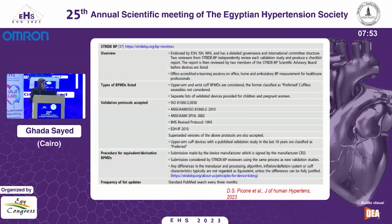This is an example of the STRIDE blood pressure, which is endorsed by the World Hypertension League and the European Society of Hypertension. Here they put a list of the protocols for the devices to be validated, of the effects of the validation, of the overview. They put all the details, so you can go through these details and choose the proper device for you. It was found that there are 4,000 devices in the market. Only 10% of these devices have been validated.